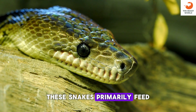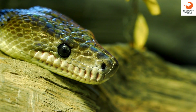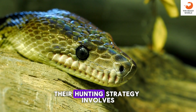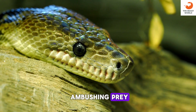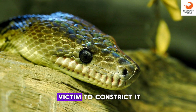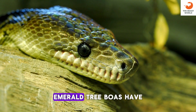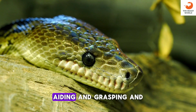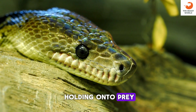These snakes primarily feed on small mammals, such as rodents, birds, and bats. Their hunting strategy involves ambushing prey from above, striking with lightning speed and wrapping around their victim to constrict it. Emerald tree boas have highly specialized teeth that curve backward, aiding in grasping and holding onto prey.